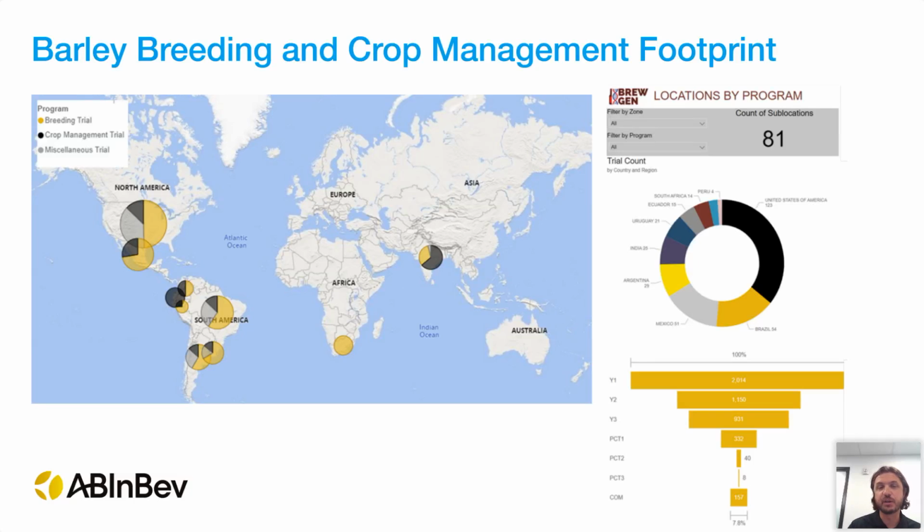And then this is just a broad overview of all the different breeding programs and what we see going forward. On the left-hand side, you can see the basic breakout between breeding and crop management information that we're working on, as well as the variety pipeline funnel globally on the right-hand side, showing a nice funnel shape there.